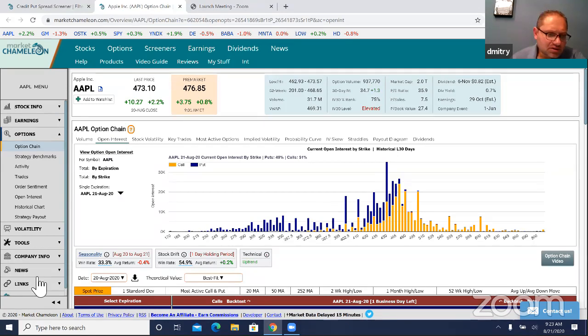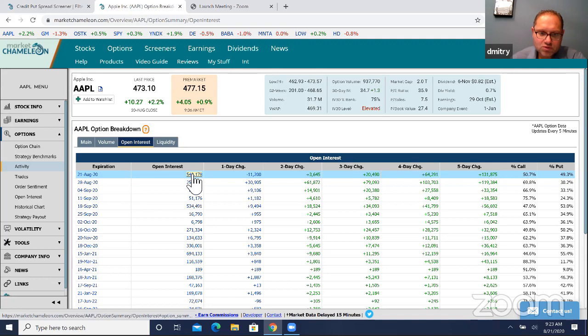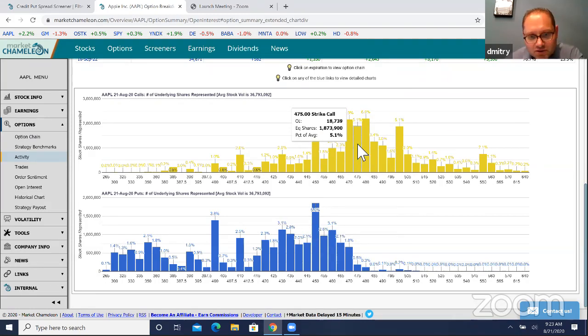Yeah, let me just take a look here at the open interest, and I'm going to take a look at August 21. So here it tells you the open interest in the calls and the puts as a percentage of average daily volume. So here you can see that the 470 strike, the open interest, if all the options were exercised, represents 5.9% of the average daily stock volume. So whatever Apple trades on average per day, if all of them got exercised, that represents 5.9% of the average daily stock volume in Apple.